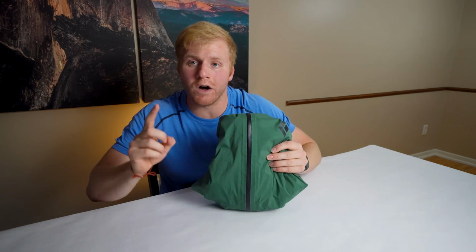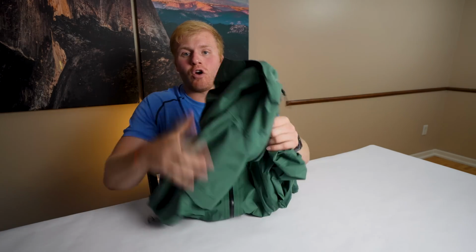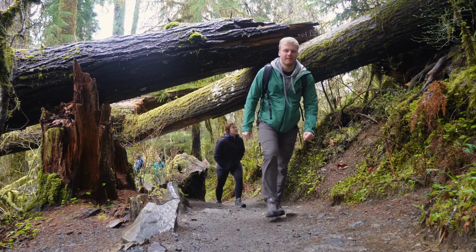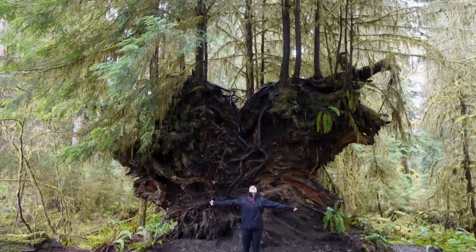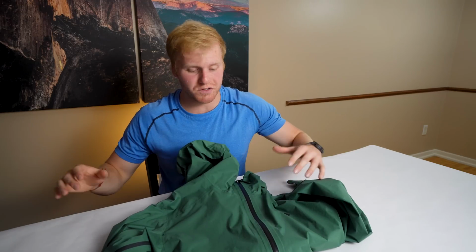Item number one that we do not forget to pack, and that is a rain jacket. We have found this to be the most versatile piece of clothing that we bring, and we bring it on every trip. It is something that we do not forget when traveling because we use it in so many different situations. We use it when it's raining, obviously, to keep dry. We use it when it's chilly out as another layer. We use it as a windbreaker. It is just a great piece of clothing to have with you in all situations.